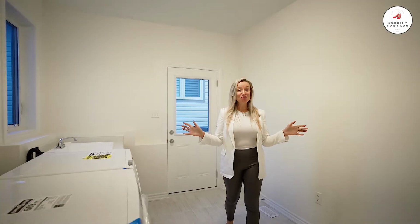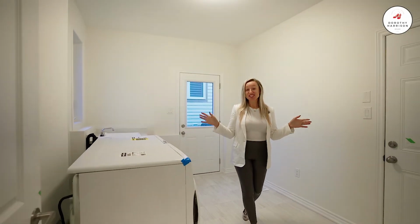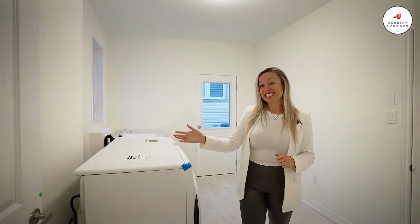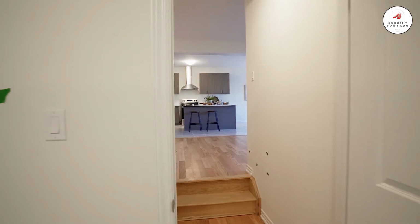We have endless possibilities for a multi-gen family with a separate side entrance leading down into the basement.